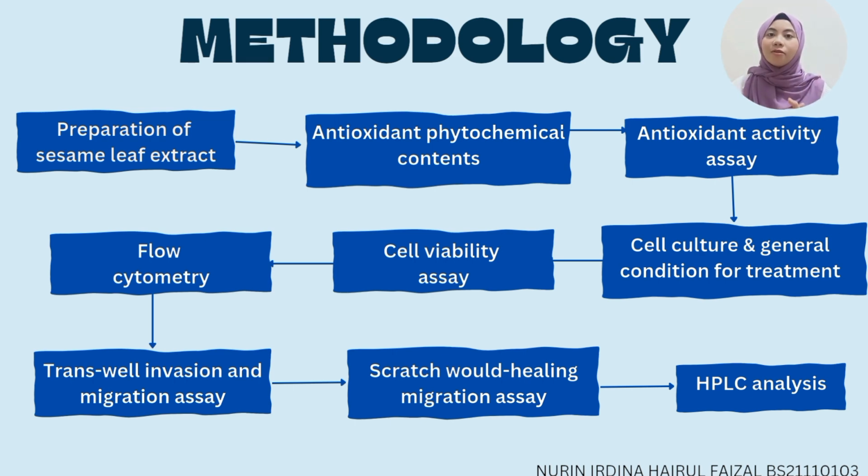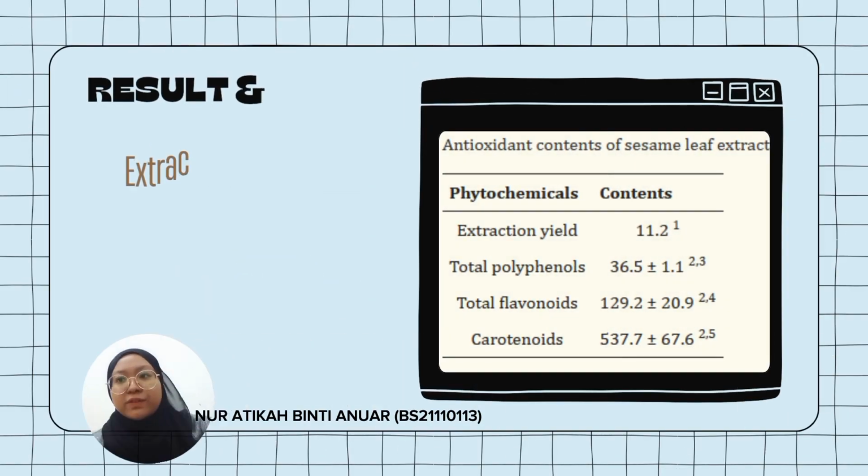Then, the total antioxidant phytochemical contents of SLE were determined through spectrophotometry analysis. After that, using DPPH and FRAP assays, the antioxidant activity was determined. Next, the human colon cancer cell lines were cultured and maintained in general conditions before treatment. Then, the cell viability assay was done, where the cancer cell lines were introduced to the SLE. Then, the procedure proceeds with flow cytometry, transwell invasion and migration assay, and scratch wound healing migration assay before HPLC analysis was made. After that, all of the data collected were analyzed. Now we are going to the results of this experiment.